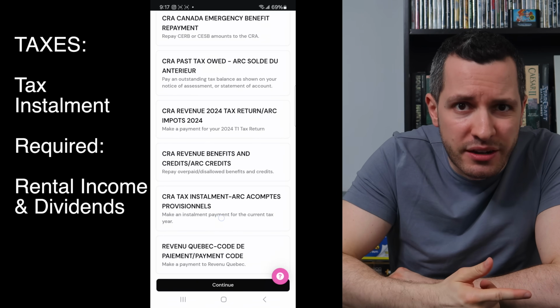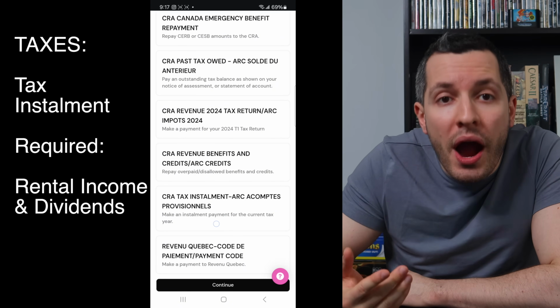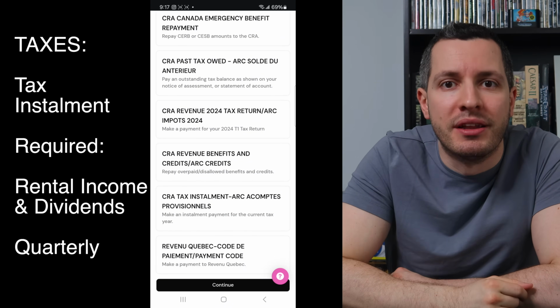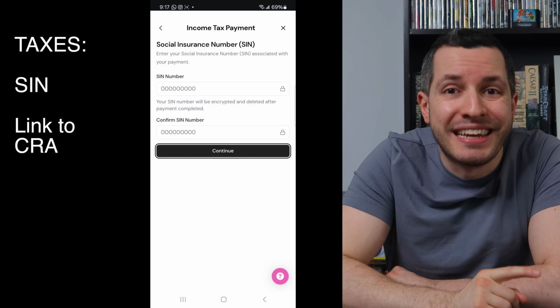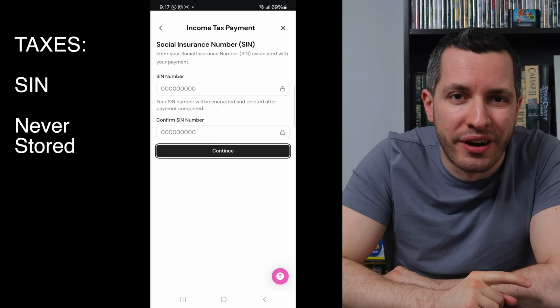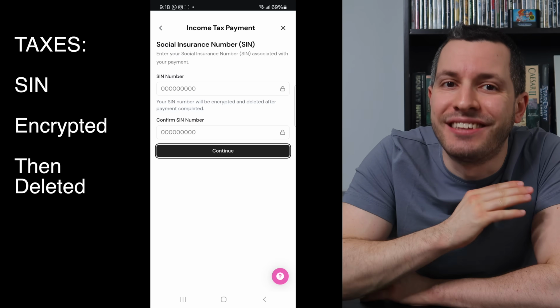Since I have rental income plus taxable dividends from my corporation, I am required to make quarterly tax installments to the CRA. So every 3 months. Here you enter your social insurance number. This makes sure your payment is linked to your CRA account. Don't worry, your SIN is never stored. It's fully encrypted. And as soon as the payment is sent to the CRA, it's deleted.